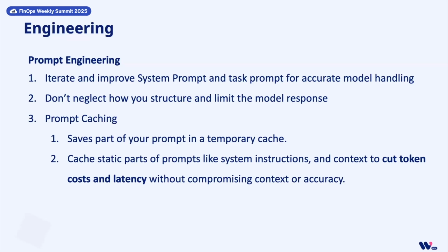And one very cool technique that we can also use inside prompt engineering is prompt caching. Prompt caching saves part of your prompt in a temporary cache. It could be static parts like the system instruction, the context, maybe documents, and you benefit first from the token costs and also the latency, because the model already caches the context, and it will work faster because it doesn't need to process the entire system prompt again.